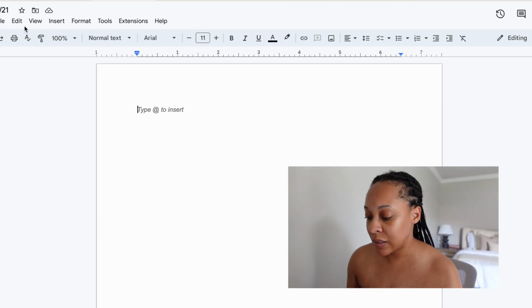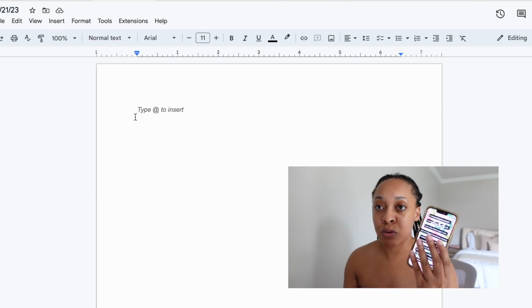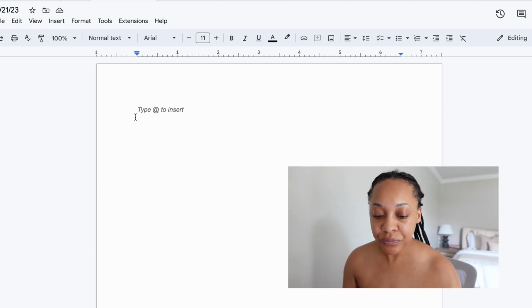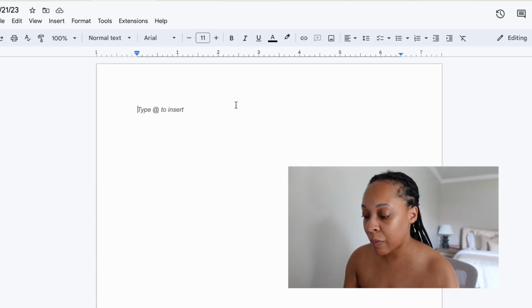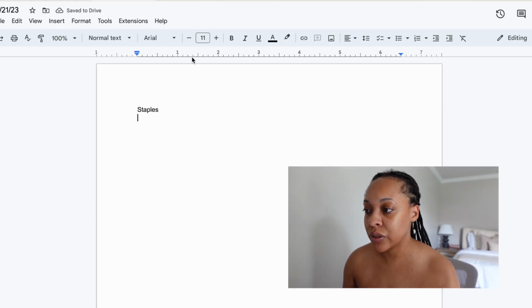But today is the 21st of June, 2023, and I like this because I have Google Drive as an app on my phone. So when I get to the grocery store, I can just open up my list and go off of it using my mobile device. So I'm gonna start with my staples, which is like, you know, milk, eggs, all that good stuff. I think I want a checklist so that I can check it off as I'm ordering.